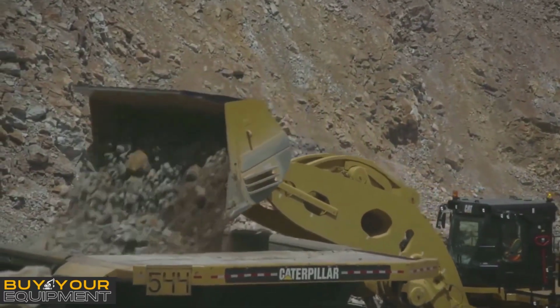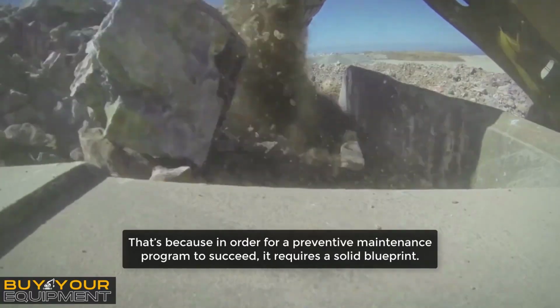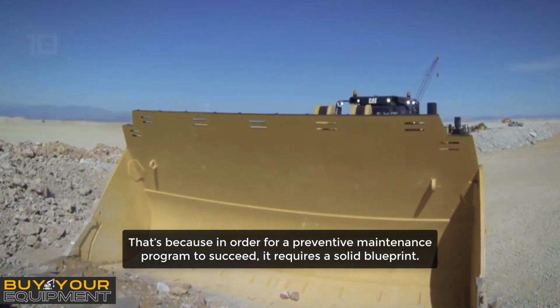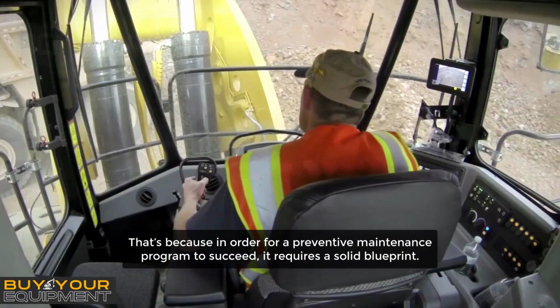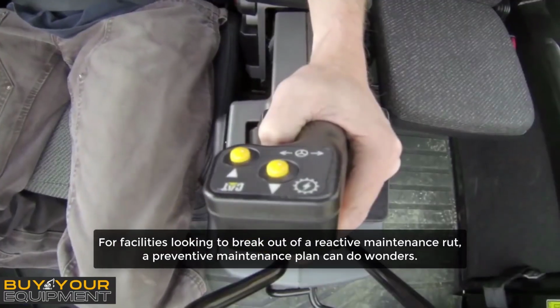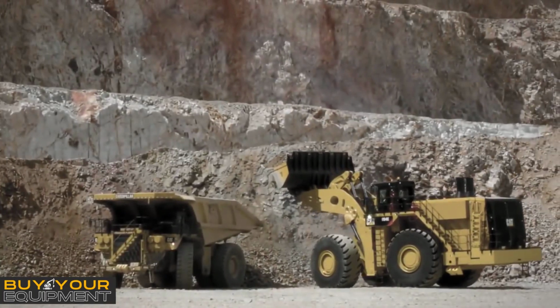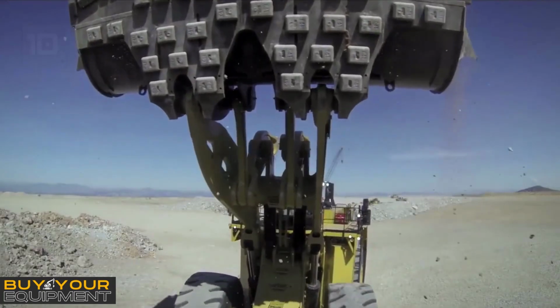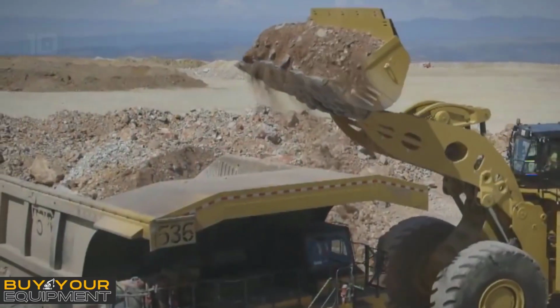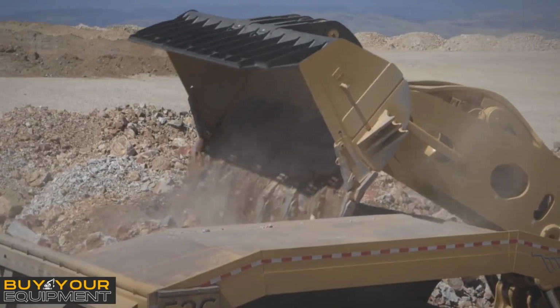Preventive maintenance and planning fit together perfectly. That's because in order for a preventive maintenance program to succeed, it requires a solid blueprint. For facilities looking to break out of a reactive maintenance rut, a preventive maintenance plan can do wonders. Having a roadmap to preventive maintenance allows your operation to conquer unplanned downtime while staving off the temptation to fall back into a reactive approach.